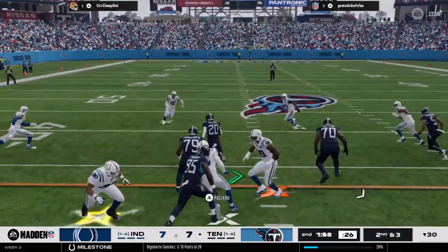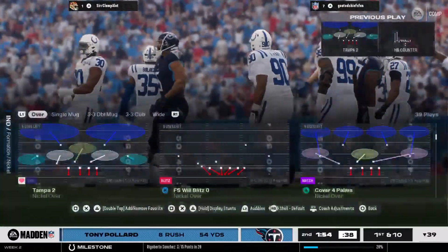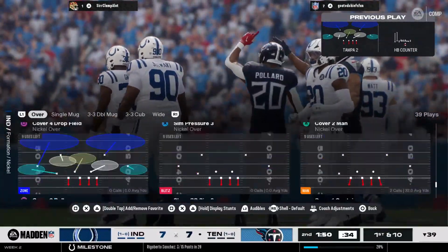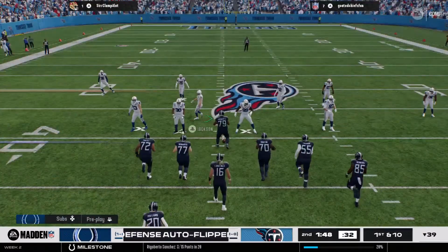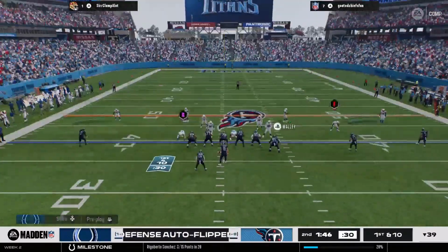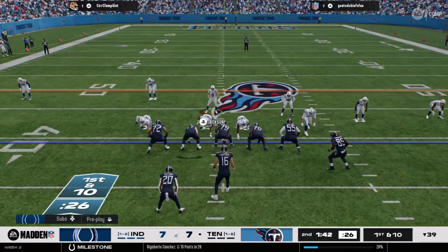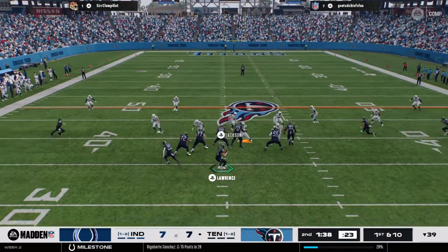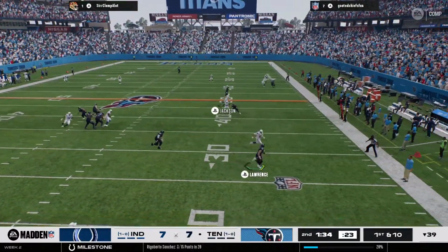Gonna run again here with Pollard. And this is going to be a Titans 1st down as the tackle is made just shy of the 40. If they continue to run the football this strong, right up the middle, I don't know if they can wait till halftime to make adjustments. They better find a way to get it done series to series. I don't know if they need to sub some guys out, bring in extra people, maybe change what they're doing on the defensive side of the ball. But right now, they're running the ball very well right up the middle.